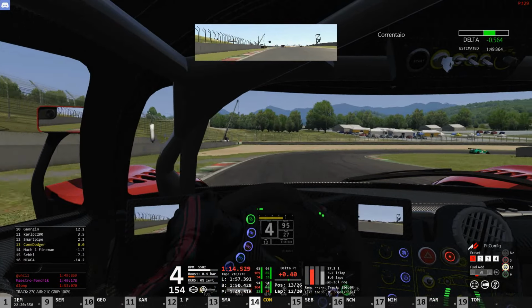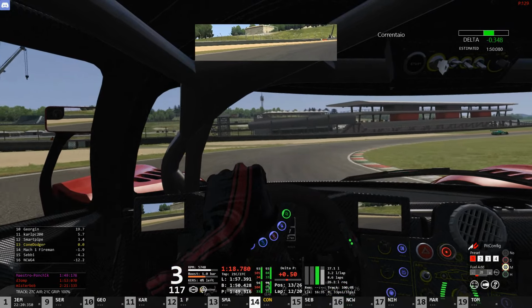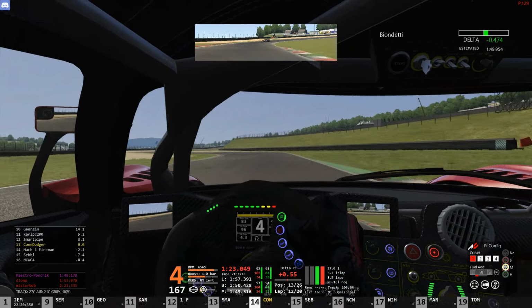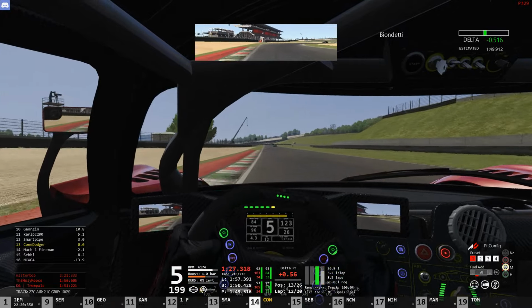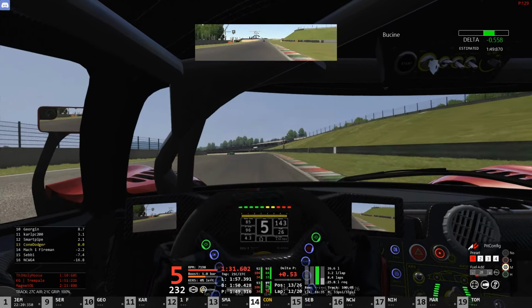Oh, deep breath. Just deep breath. Must remain calm. Georgian maybe heading to the pits. Maybe just pitted, not sure which. It'll be P10.